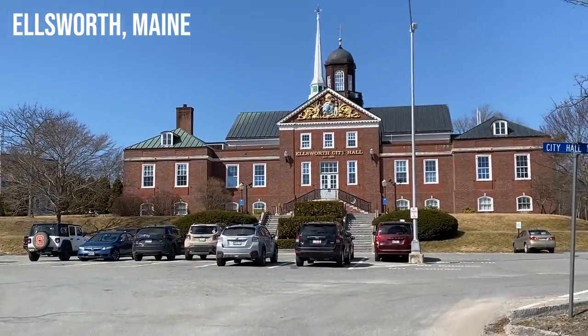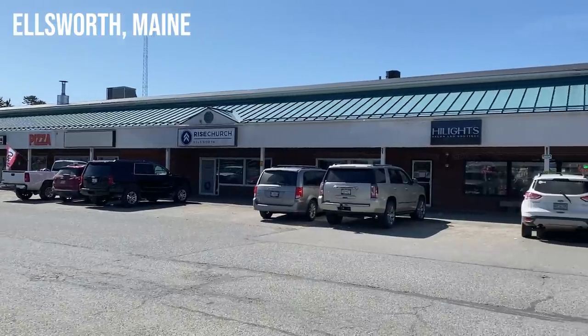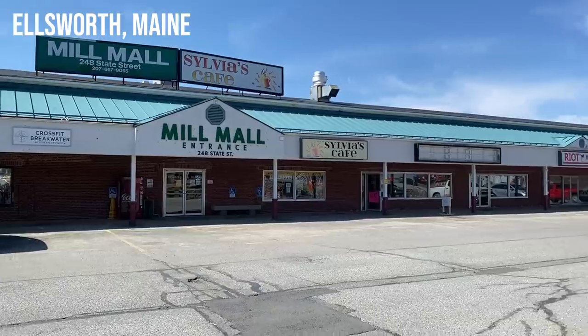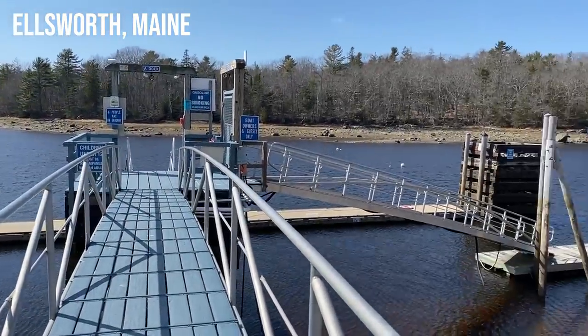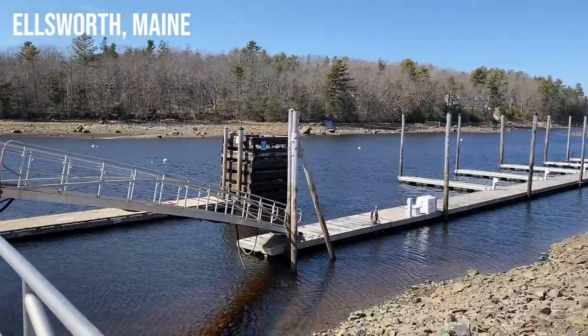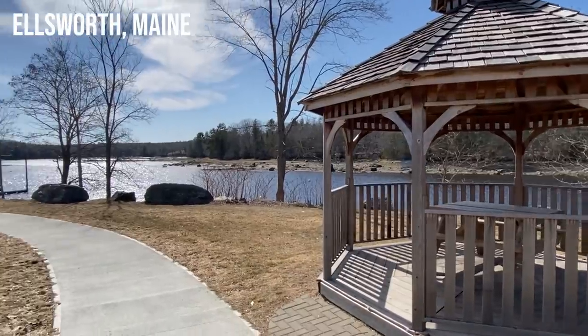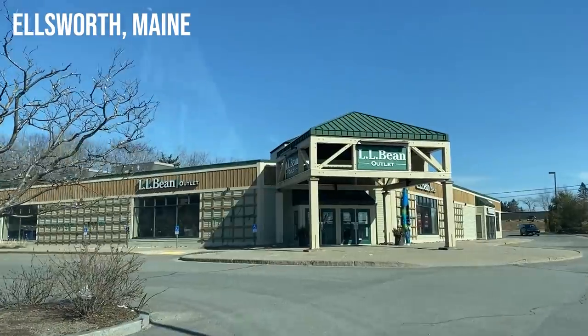And let's talk about the city of Ellsworth, just to the east of the property. So the city of Ellsworth is the county seat of Hancock County. There's a little less than 8,000 people there, very diverse community. You have a boat launch into Union River Bay. So if you like to get out into the salt water, it's right there. Get out into Union River Bay and into the Atlantic, and you could boat over to Bar Harbor, which we'll talk about here in just a little bit.